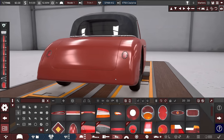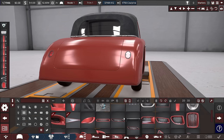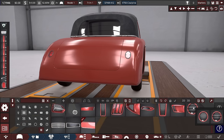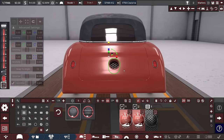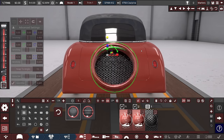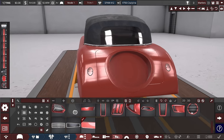And what I also want to add is a spare wheel here on the back of the car. Therefore, we first have to build our indentation. I choose a round vent for that, align it to the surface, scale it, we'll see the rest later.